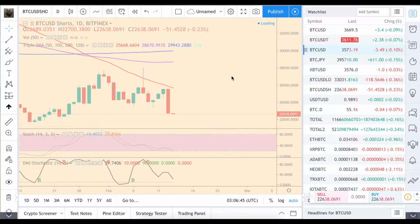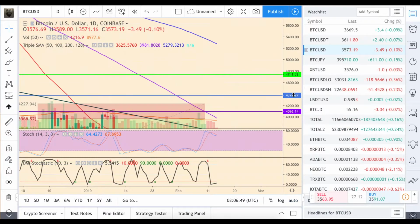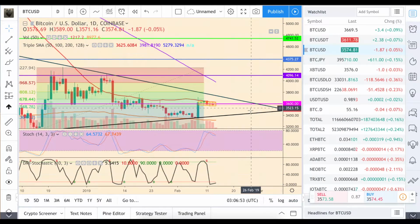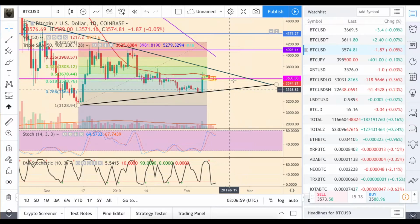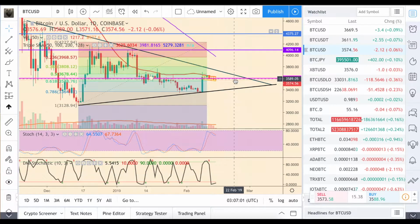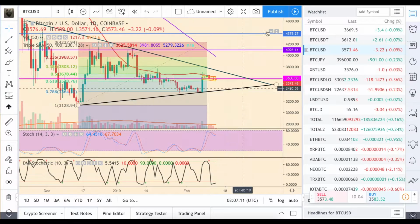Moreover, you should remember that we still have that huge triangle in play, and in principle we are very close to the apex of this triangle. I don't think that the price will go directly here. Probably it will be resolved somewhere around this area, and maybe there's 1-2 weeks left before the final definitive price movement will happen.